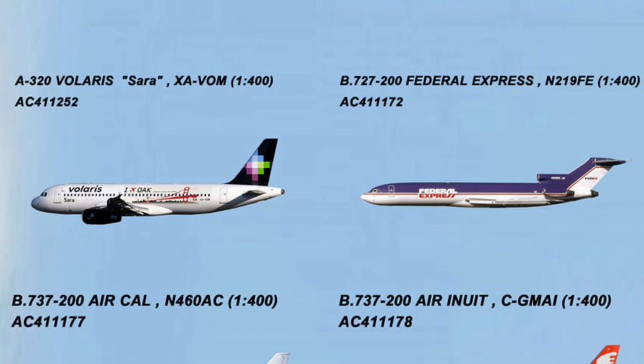Moving down the line, we got a Volaris Airbus A320 with a special livery called Sara, I believe that is. XA-VOM, that is the registration. Looks pretty nice. It looks like it got the Golden Gate Bridge. I love OAK, so I love Oakland, the airport code over there just across the bay.